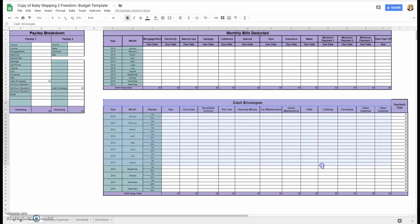I'll bring you down to the cash envelopes table now, since I just referred to it. As you can see, the year and months won't be super accurate because it's for 2018, but feel free to edit those and make them accurate for whenever you are editing this document. There are 2 rows for each month. That's because for us, we have 2 paydays.